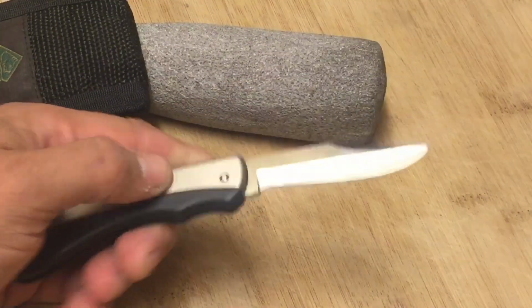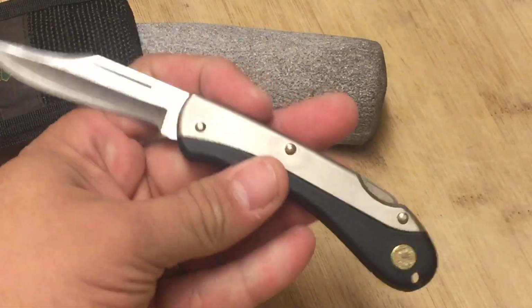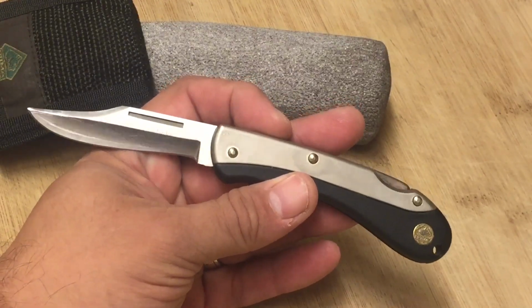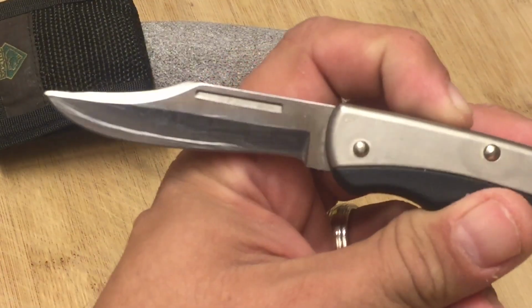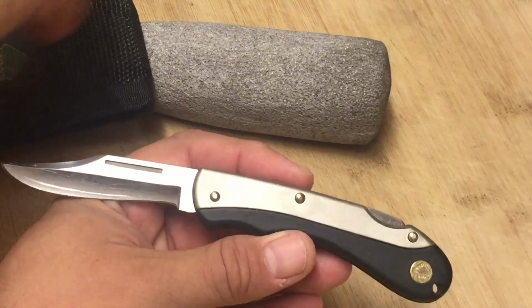So in any case, I don't use this guy very much anymore because I did break the tip and it means a lot to me. But I wanted to share it with you because it's a piece of my past. It's a piece of my history. It's a beautiful knife. If you guys have occasion to get one of these, it's a beautiful knife to have. And it came with a beautiful original sheath.